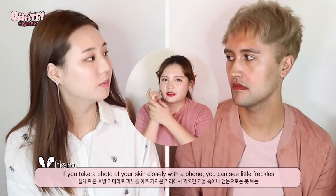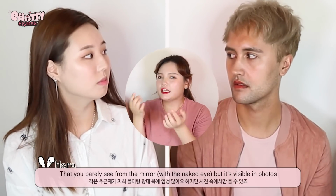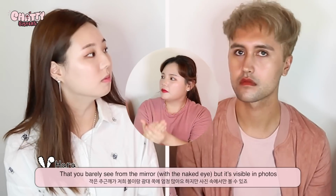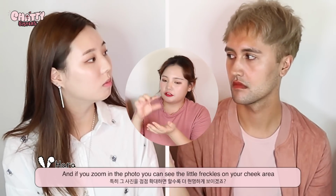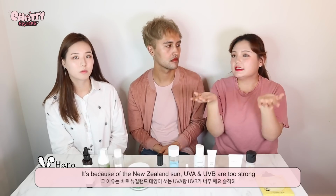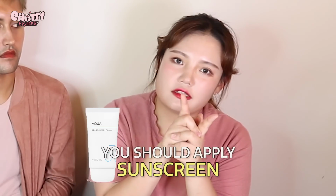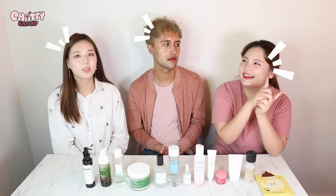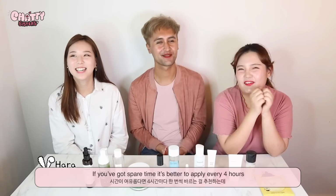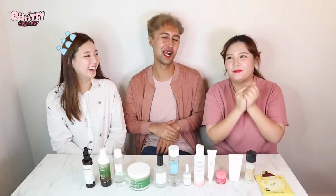When you take a photo of your skin really closely with the phone, you can see the little freckles. You can barely see them in the mirror, but when you take a photo, you can see them. So when you do a close-up, you can still see the little freckles around your cheek area. That's because the New Zealand sun, UVA, UVB, is too strong. So you should apply sunscreen every day, and not at night. If you've got spare time, it's better to apply every 4 hours. But if you can't, just do it in the morning. Kate, you're still young, but you'll be happy soon.